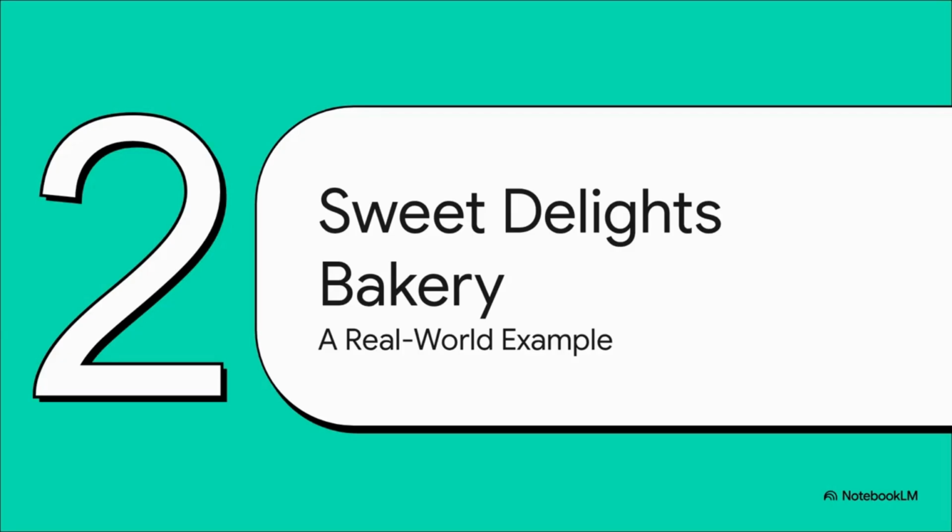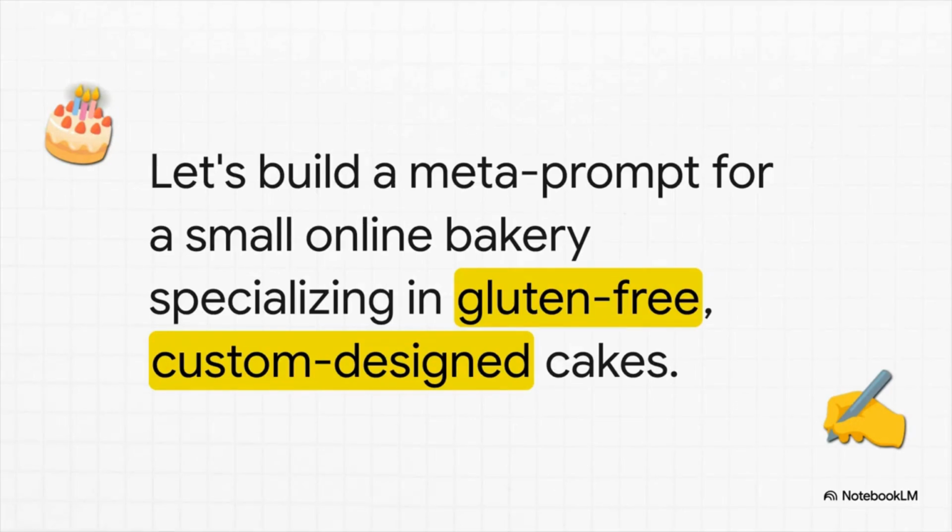All right, theory is great and all, but let's make this real. Let's see how this actually works in practice. We're going to build a meta prompt from scratch for a fictional business to make all of this stuff crystal clear. So let's build a meta prompt for a cool little business, a small online bakery that specializes in gluten-free, custom-designed cakes. Let's imagine they need some killer social media posts that really capture their unique brand.